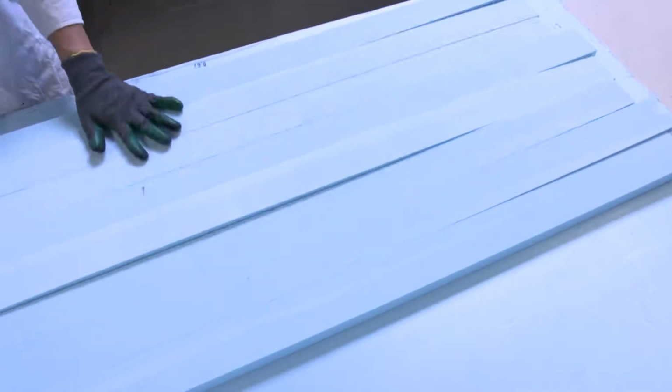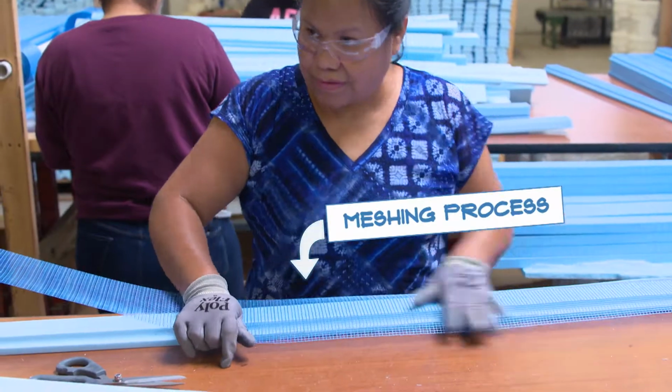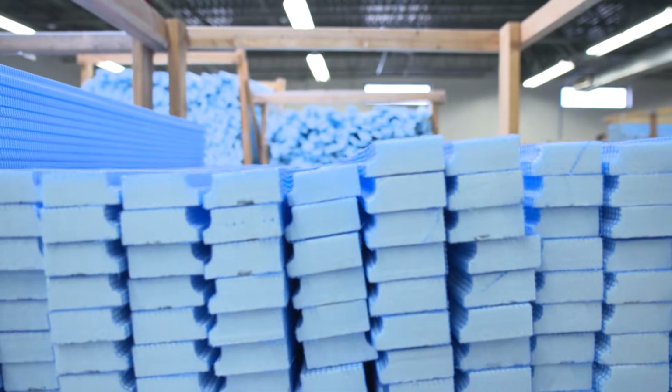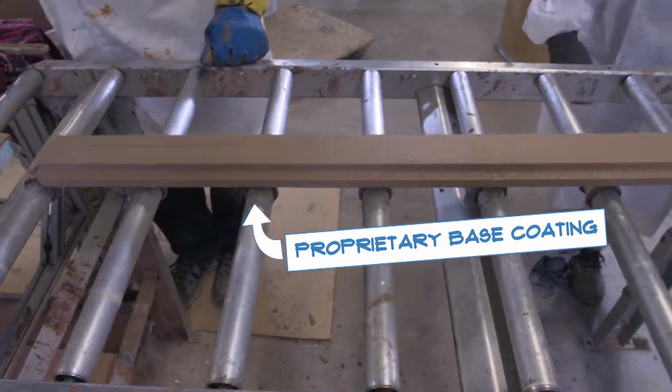After identifying each one of the sticks with our patent number, we go into a meshing operation. The meshing provides strength to our stick and eventually puncture resistance to each one of the bricks. Our next step in the operation is the base coating of the sticks.